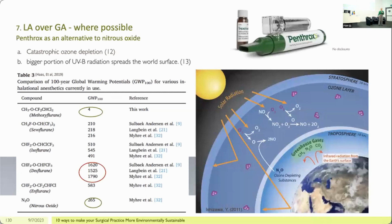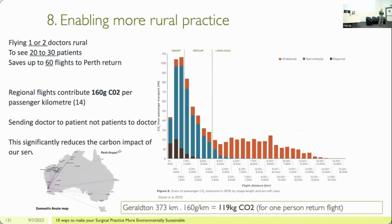Okay, so we'd like to encourage and enable as much rural practice as possible by sending specialists to patients, not patients to major cities. And the way that we facilitate this is by setting up clinics in Broome, Kununurra, Geraldton, and Port Hedland. And the fuel efficiency of different aircraft traveling different distances varies. So it reduces with time. So the most fuel inefficient place to get to is Port Hedland. And one of the better ones is Geraldton because it's a bit closer. So it makes more sense to send one specialist to see 30 patients than send 30 patients to see one specialist. It just makes good sense.